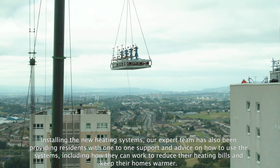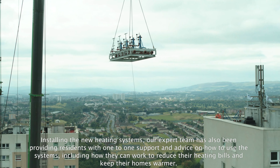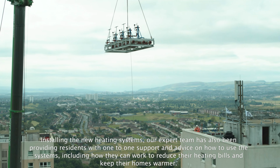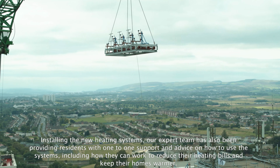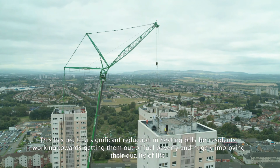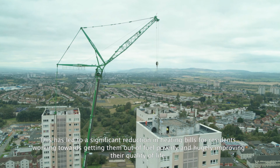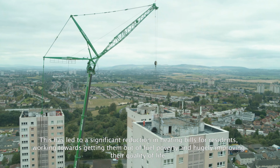Alongside installing the new heating systems, our expert team has also been providing residents with one-to-one support and advice on how to use the systems, including how they can work to reduce their heating bills and keep their homes warmer. This has led to a significant reduction in heating bills for residents, working towards getting them out of fuel poverty and hugely improving their quality of life.